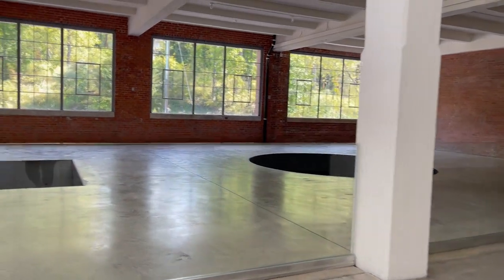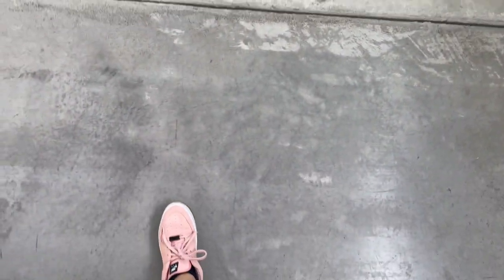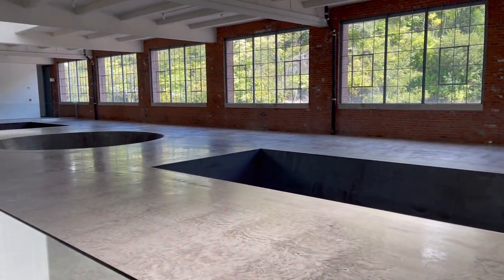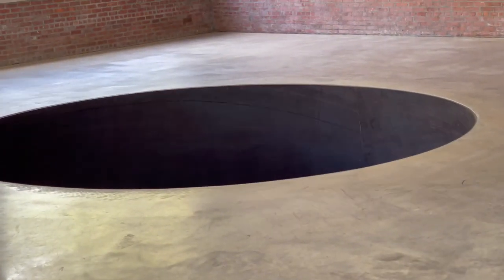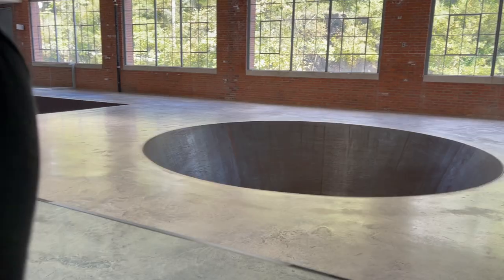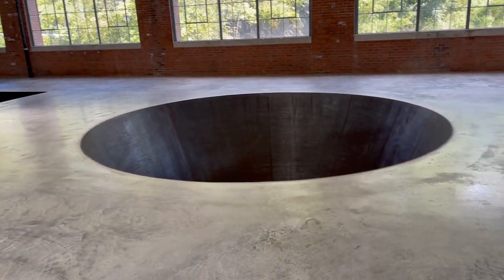Okay, this room. So you have this glass border, right? You can go up to it. And there's just these holes in the ground that you can't even see inside of. How deep is that? I don't know. I can't see from here. You can't see the bottom, even if you're on your tippy toes.